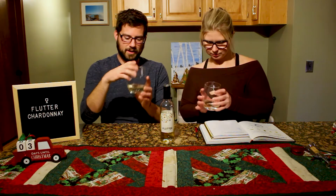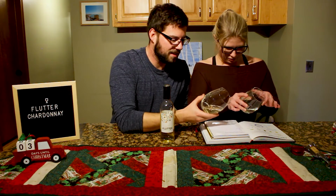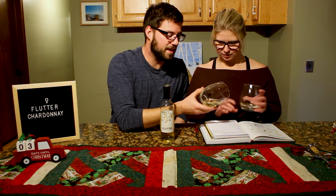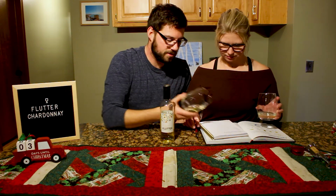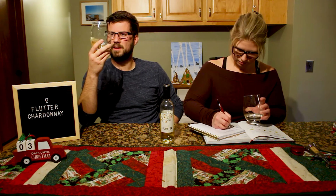Very light, very pretty clear. Oh my gosh, nearly colorless. Yeah, looking at it reminds me again of the hard ciders, you see some of the lighter ones. Pretty, yeah, not a lot of color to it.